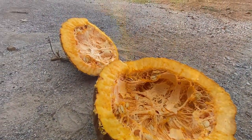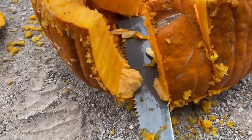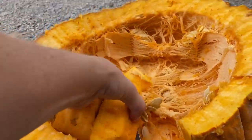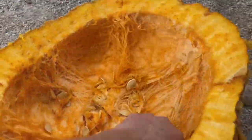The things that we do for our animals. They love pumpkins so much. I love giving it to them, and you can't beat free. Free is wonderful. Don't mind if I do. I am such a seed saver.